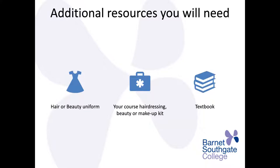The additional resources that you may need: in hair, you do not need a uniform. But you do need to be dressed in black, because it looks very professional. So perhaps a nice black top and black trousers or skirt is preferable. You don't have to break the bank to look for those outfits. A reasonable black top and black trousers would do.